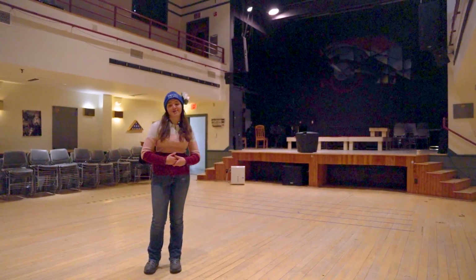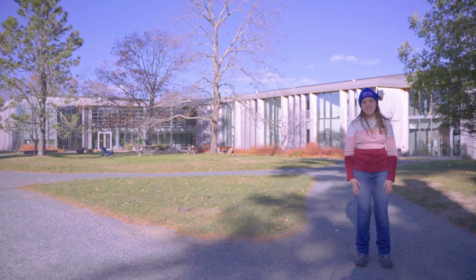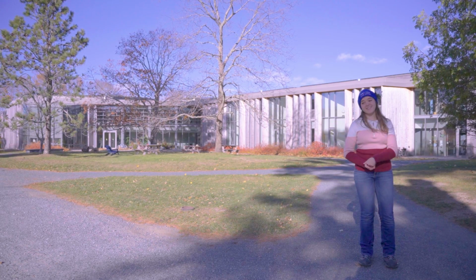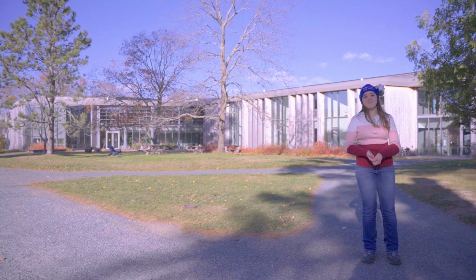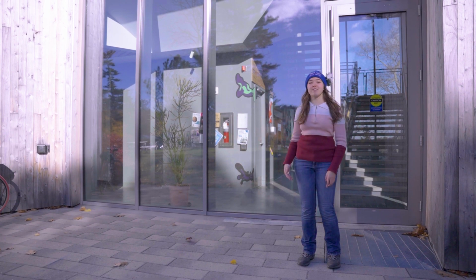So here we are in front of CHE, the Center for Human Ecology. This building was finished in 2021, which is the same year I started here at COA. And this is where we have a lot of our classes, a lot of different science, arts, and human studies classes.